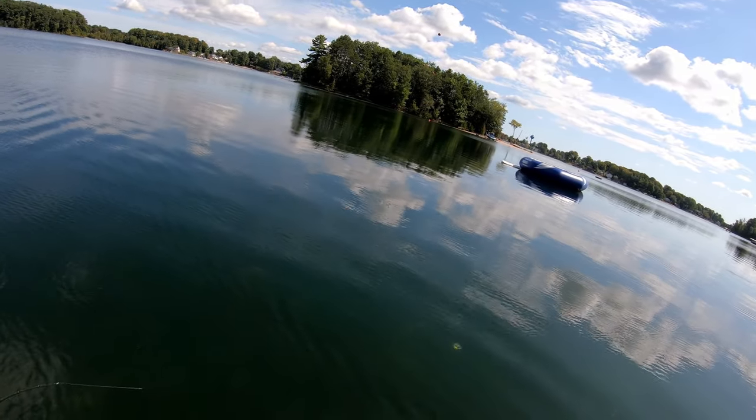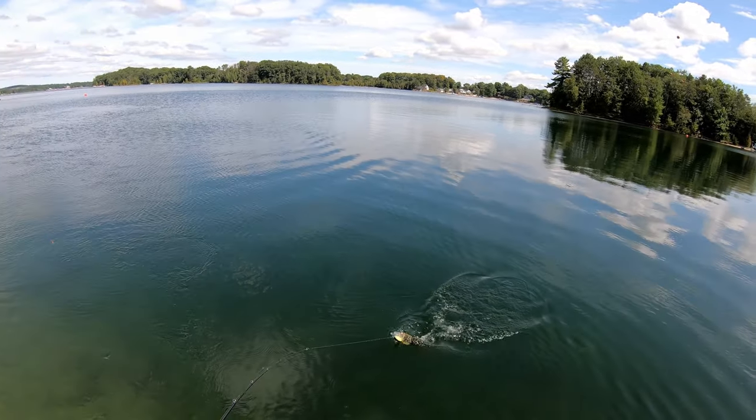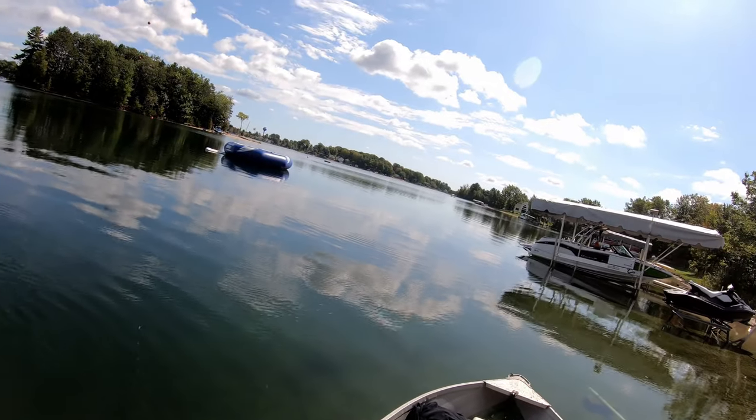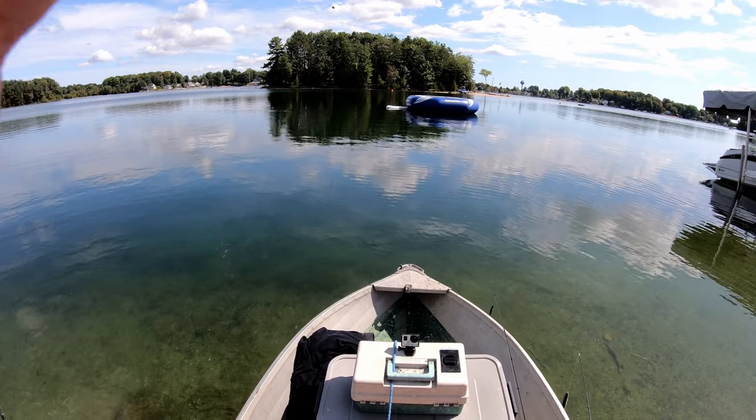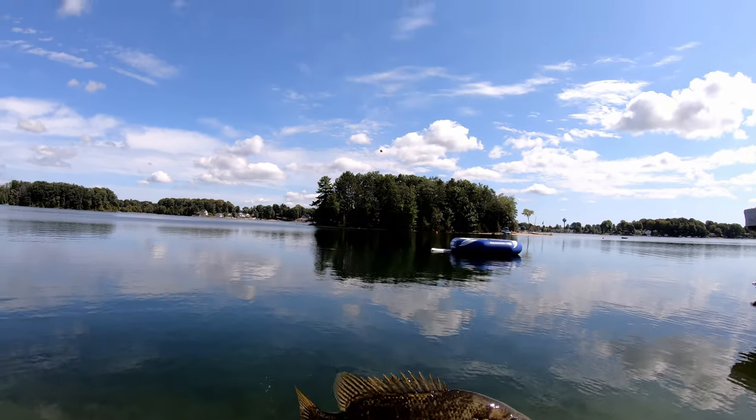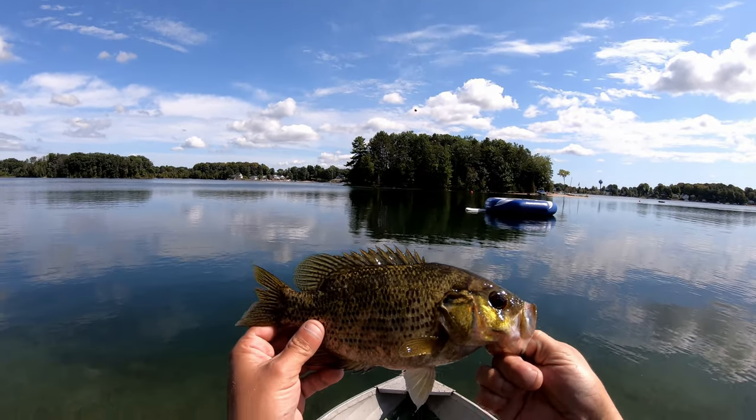Right by the boat. Is that a rock bass? That's a rock bass. Damn, look at that fat rock bass. Thing's a little chunk.